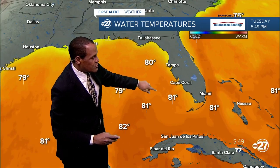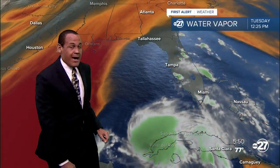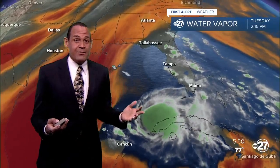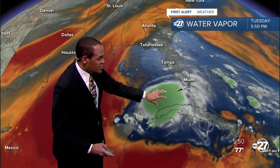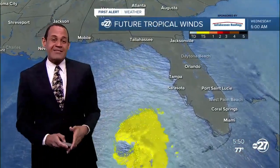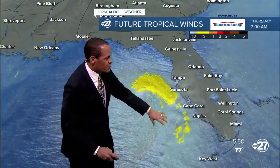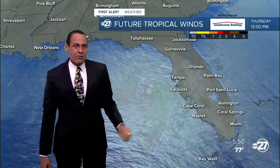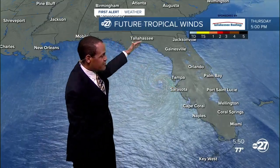But as it moves to the north, it encounters cooler waters just off the coast of the Tampa Bay area and the Big Bend and Apalachee Bay. Plus, there's still quite a bit of dry air, especially on the west and south end of this system. Good bit of moisture right now, helping it to thrive. But as it encounters the dry air and those cooler water temperatures in the northeastern Gulf, that yellow shade indicates where tropical storm force winds are more likely. They start to fade out with the effects of that front.